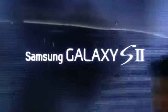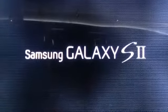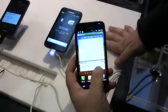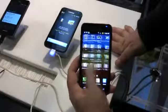Philip, tell me, what are the most compelling aspects of this new rocket ship from Samsung? It is very, very fast. This is the fastest smartphone that I've ever used. It's got a 1.2 gigahertz dual-core Samsung Exynos processor. You won't find faster on a smartphone. It's great for running our awesome TouchWiz interface, for playing games and showing movies.